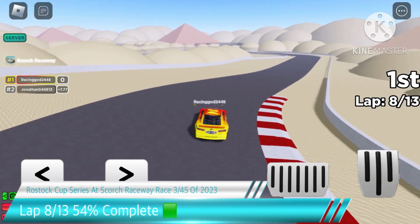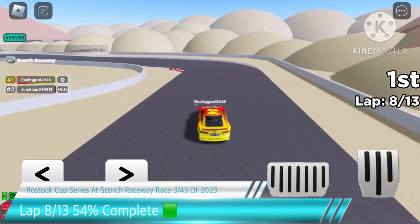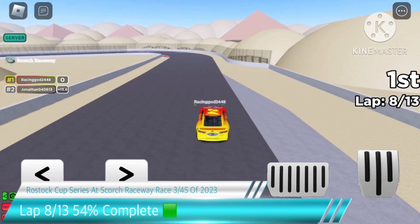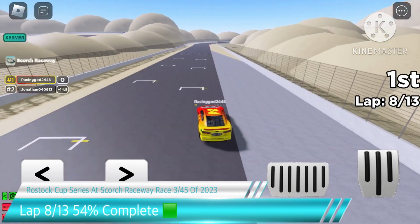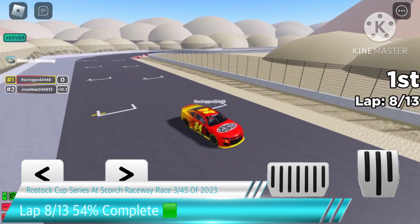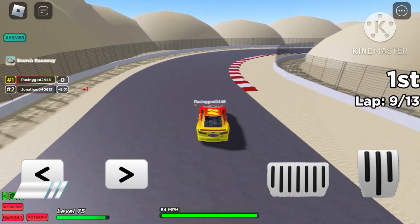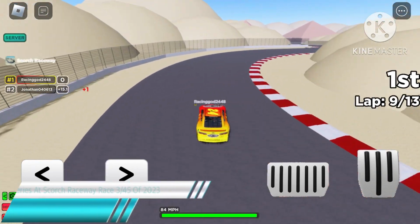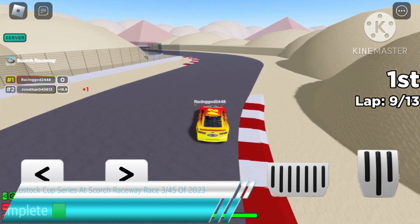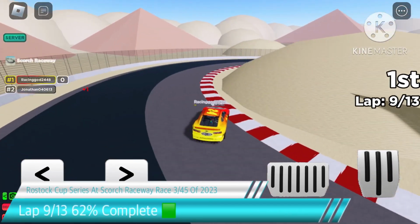Now, can we hold this off? Keep the lead for the rest of the race. Right now, we just gotta hope no cautions. Don't take any of the big curves too much. You know, just slightly tap them. If we need to use them, then we use them, but just drive cautiously now is what we need to do. Something happened.